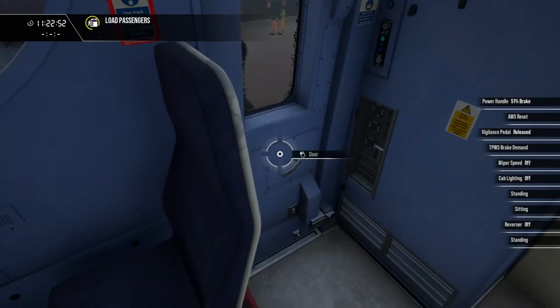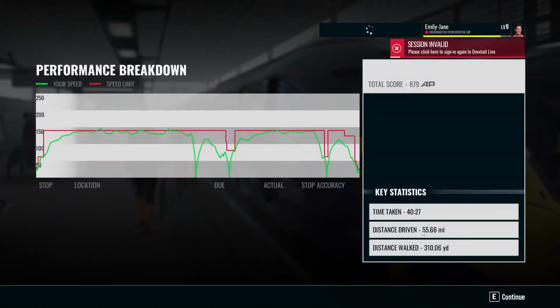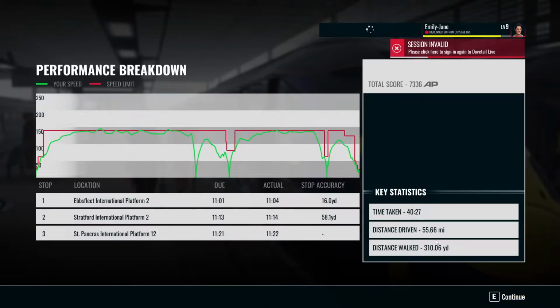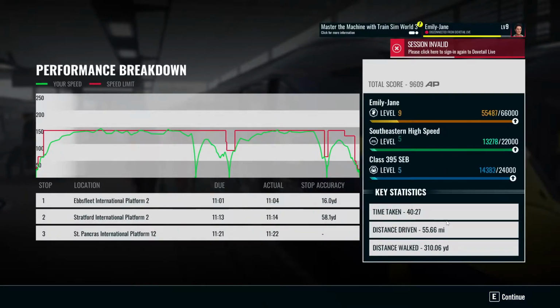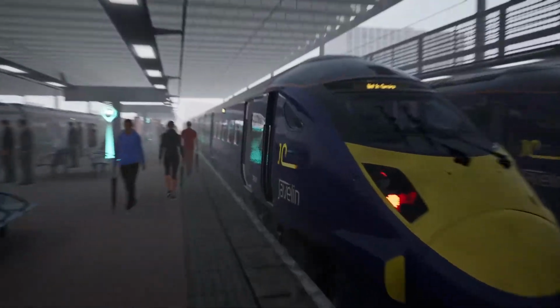So what I'll do is I'm going to end the scenario, and then I'll let... Oh, crumbs. We've fallen into the track. There we go. So, 55.66 miles driven. Yeah, that was pretty fun, that. I really enjoyed that drive. Really, really did. So I'll quickly return to free roam for a few minutes and just debrief it.